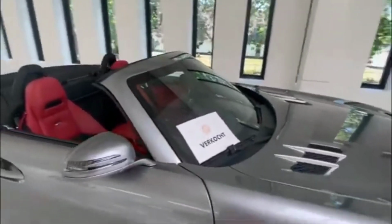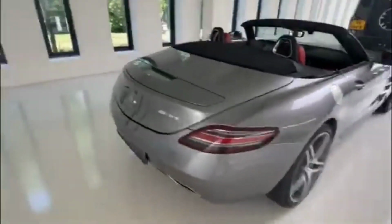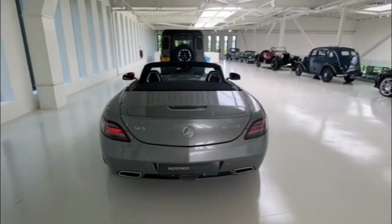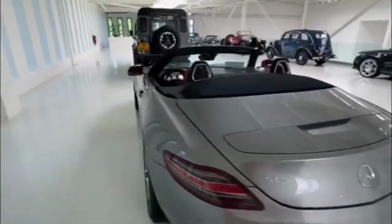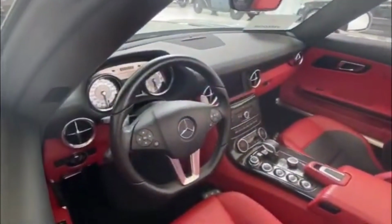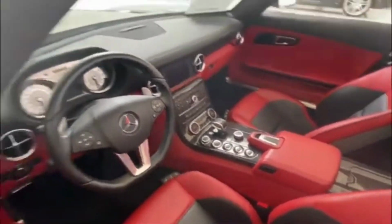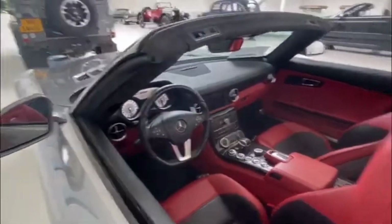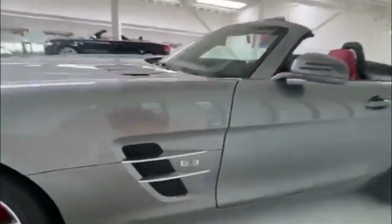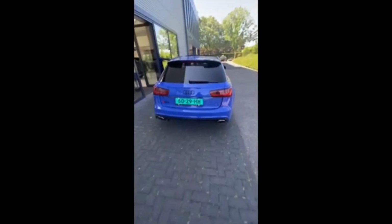Verkocht. So that means in Dutch it's sold. But you know, this thing, the Mercedes-Benz SLS AMG, this thing is different. This is something, you know, mind-blowing. Look at this. Beautiful interior. This thing goes like a spaceship. 6.3 engine, yeah, the front. Beautiful.